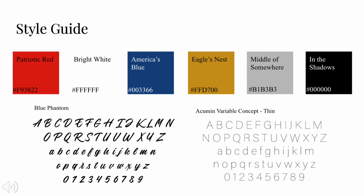Our typographies were chosen with the inspiration from the golf industry. Blue Phantom was chosen because it conveys quickness and luxury, while a Cumin variable concept conveys sophistication and simplicity. These 2 together give our package a luxe, athletic look that seems to do well in the golf industry given our market research.